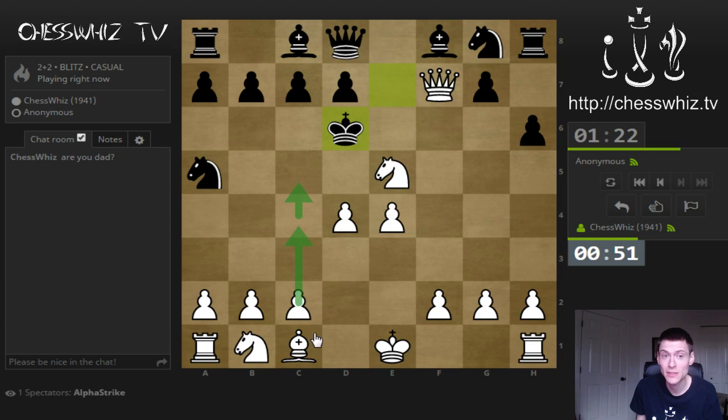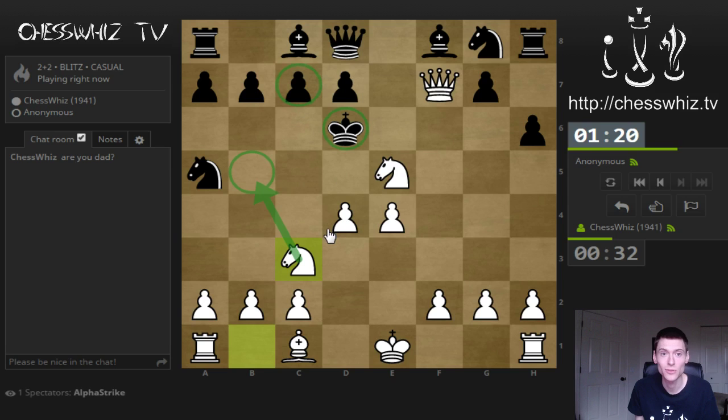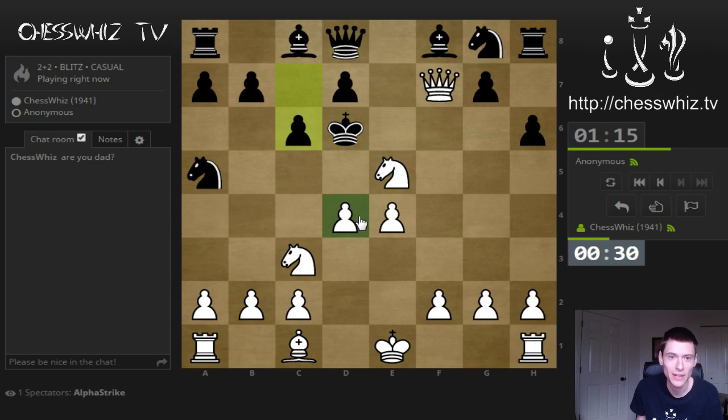Should I play c4, threatening c5? He's going to play c6 and king c7. He's going to get away, and I don't want him to do that. Let's try this move. Knight b5 covers both the squares. Oh, I should probably check him and pick up this rook, this knight, right? There he goes, getting away.